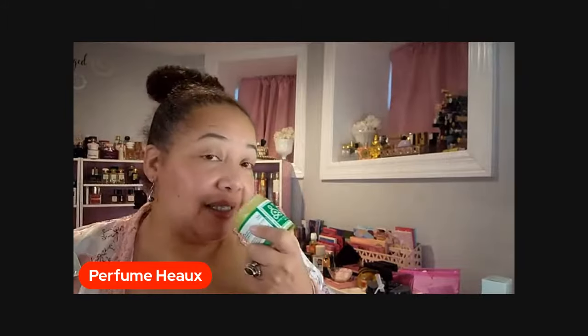So this has aloe vera, rosehip seed oil. This, I'm going to try to see if I can find it.